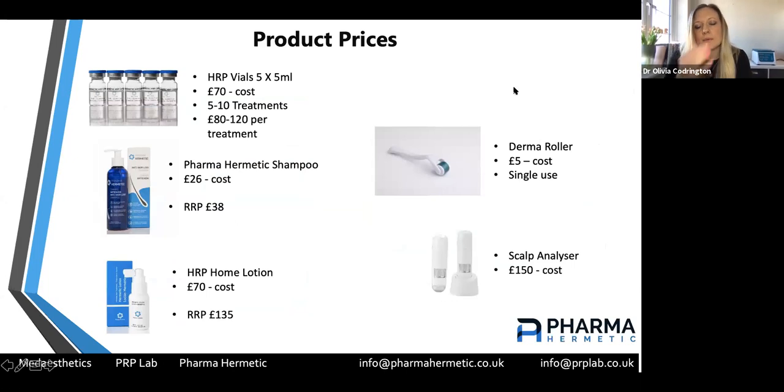But if we then talk about the prices of these products, one of the other reasons why I was quite interested to get involved with them is because I thought they were a good price point. So George, who is the Pharma Hermetic distributor in the UK, is also on this call, and I will defer to him to talk about treatments and costs and things like that. But obviously you can see here the cost of shampoo and then the recommended retail price, and the same with the home lotion. But as I said, I'll defer to George to talk about the cost side of things.